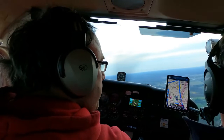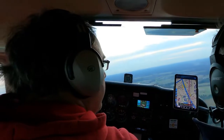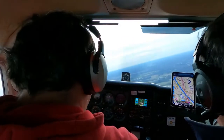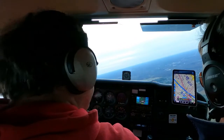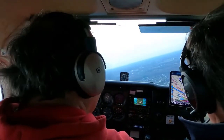And make sure. So look at our nose attitude though. Yeah. So, power and boost, okay, and then seatbelt and switches and flaps. I need the carb heat so I can put in my flaps.